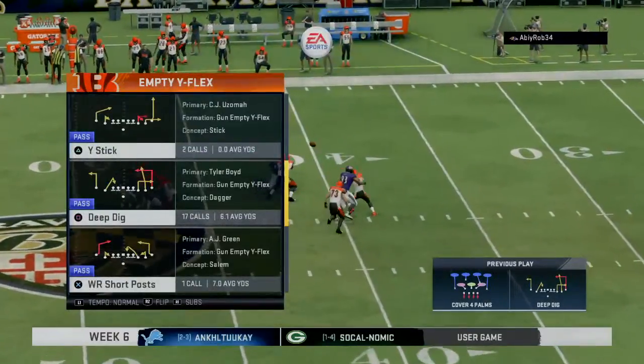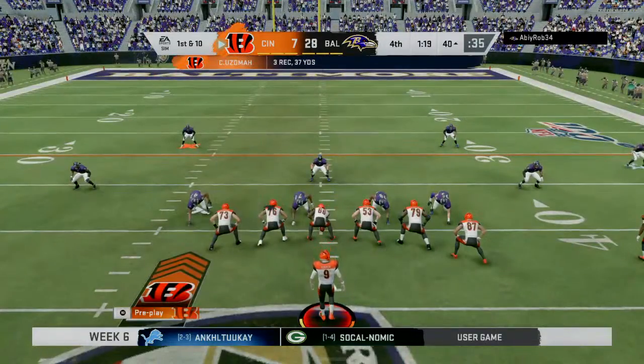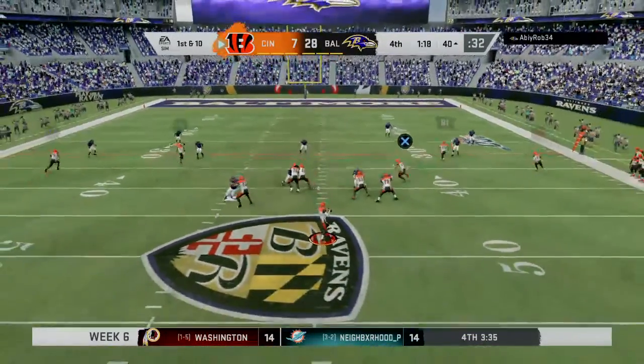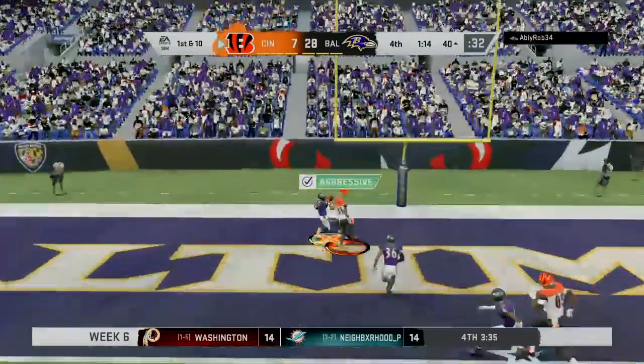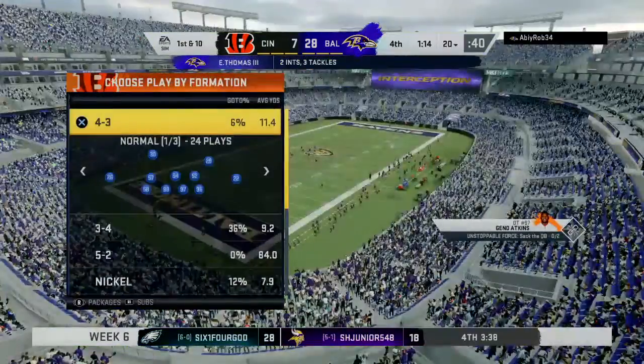It's a Bengal 1st down, a pickup of 11. This quarterback now 9 of 15 throwing the ball, 60%, and it's 1st and 10. Back to throw. Now a desperation throw deep downfield. And this is going to be intercepted. It's the former Seahawk, Earl Thomas.